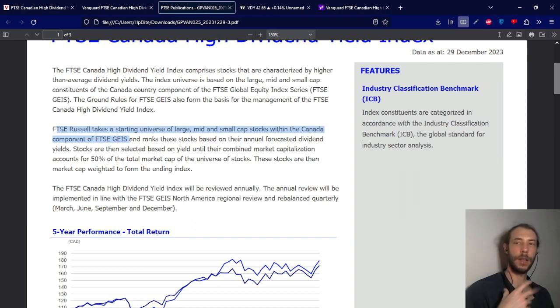So we're going to select stocks that pay dividends from large, mid, and small cap companies. We're going to rank these by what their annual forecasted dividend yield is going to be. Then we're going to select stocks until we have 50% of all of the market cap. So we only want half of the dividend payers. And once we have this list, we're going to weight this list according to the individual stock's market cap.